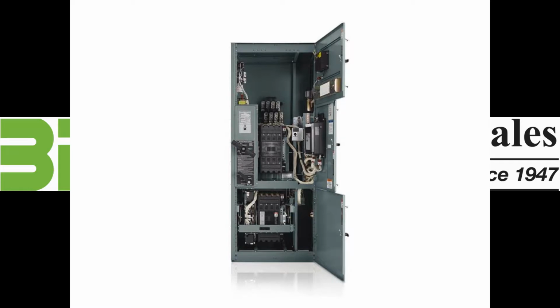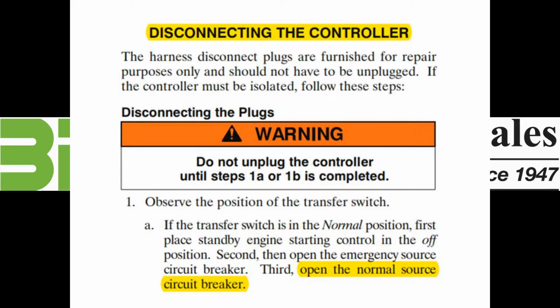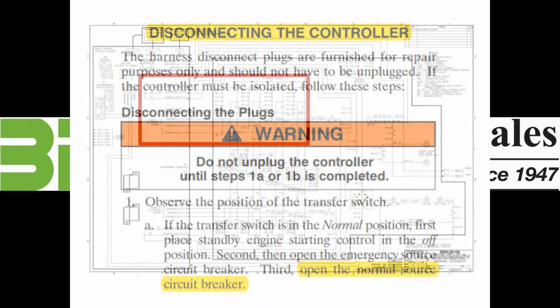We said earlier that NFPA 110 is not a design manual, and there are various options and ways to improve the reliability of an emergency power supply system. One is on your bypass isolation transfer switch. There's no comment regarding how do we service and maintain the controller. As we can see in this instruction manual, there is a harness disconnect plug that is energized, and in order to de-energize it, the load must be shut down. That is, the generator disabled and the normal breaker feeding the load be opened.